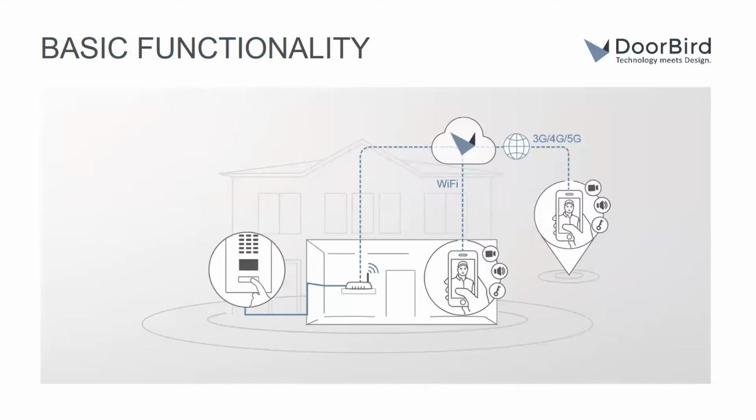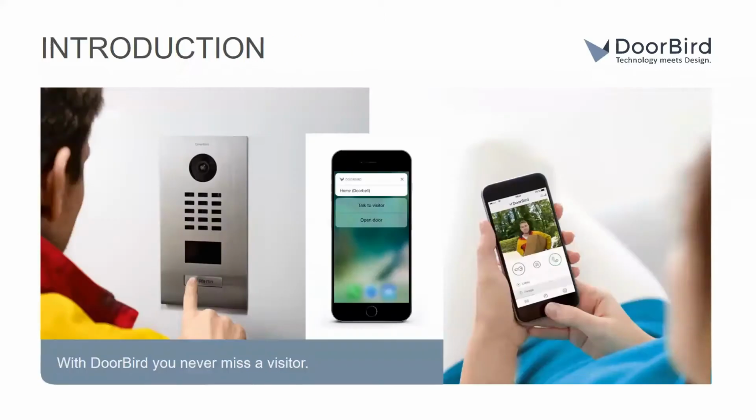So the basic functionality of Doorbird is not too different than any other product on the market when it comes to video door stations. Someone interacts with the door station, they hit the call button, and you receive a push notification on your device. You can see the person, you can talk to the person. You can also trigger a relay to allow them in. That's where we kind of separate from some of the products on the market: you have access control in every door station that we have.